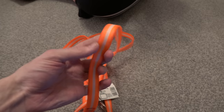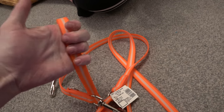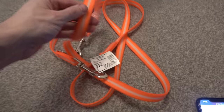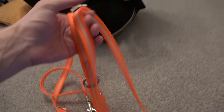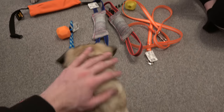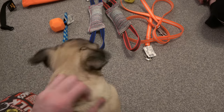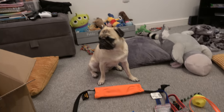They are also coated in a silicon type material, so if it's wet then you get extra grip on it, because obviously winter. It does look quite slippy, but they're very grippy, so it's good for when you're walking them in the rain. Still very good. So this is all of Pablo and Winston's new goodies. What do you think, fella? What do you think, Winston? Yeah. Winston loves it. Winston's loving this. Everyone likes new toys, don't they?